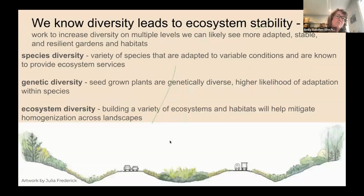So with that, we know diversity leads to ecosystem stability. Time and time again, we find that the right type of diversity leads to the right type of stable community. And what we want to think about is planting for multiple levels of diversity: species diversity, genetic diversity, ecosystem diversity.